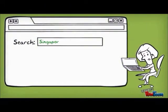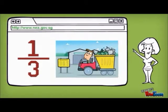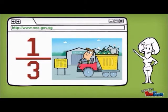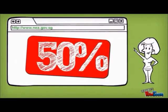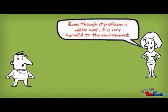Now, let's take a look at the statistics for Singapore domestic waste. You see, there is an increasing trend of domestic waste. One third of this waste comes from packaging material, and 50% of the household domestic waste is F&B packaging. Out of all this F&B packaging waste, styrofoam is commonly found. Even though styrofoam is widely used, it is very harmful to the environment.